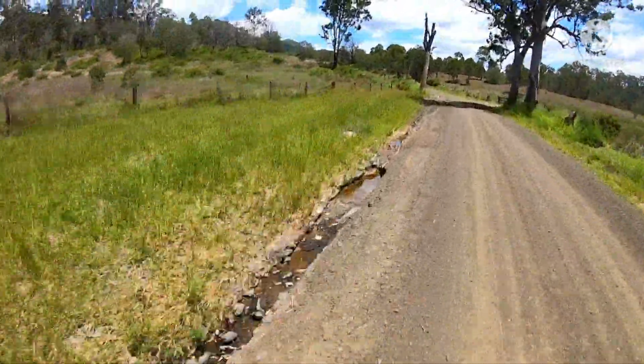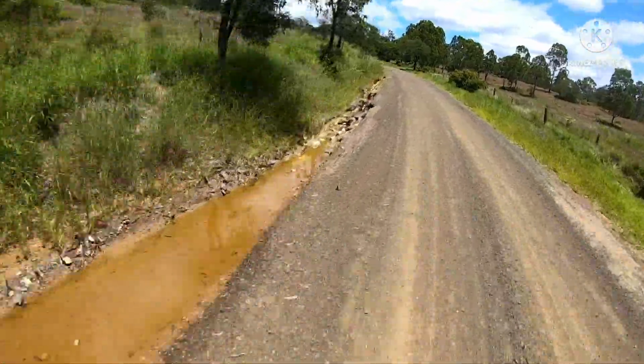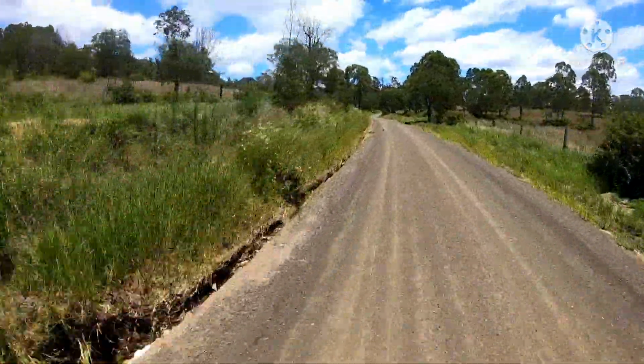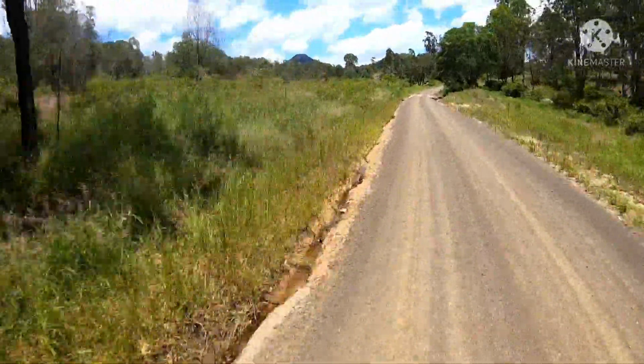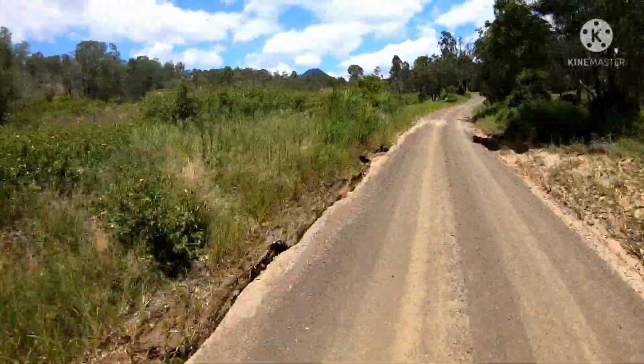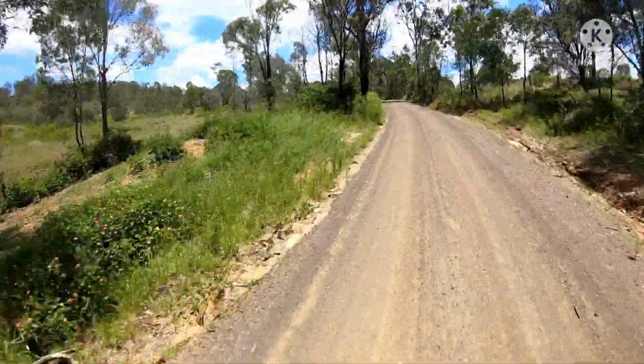Big washouts along the side of the road here. You can see the erosion, a couple of feet deep. Mama and Daddy Duck. Yeah, right along the side of the road here. The water must have rushed through here and it's cut a pretty deep groove right along the side of the road.